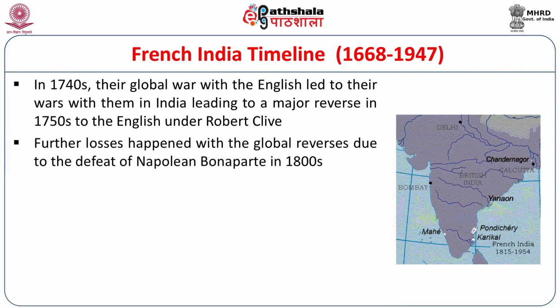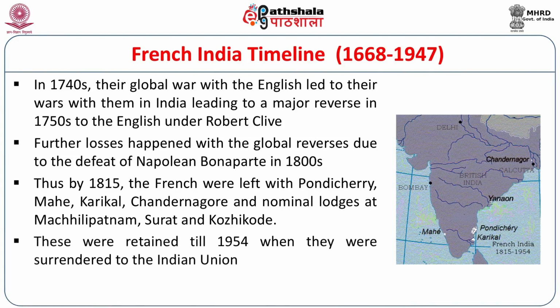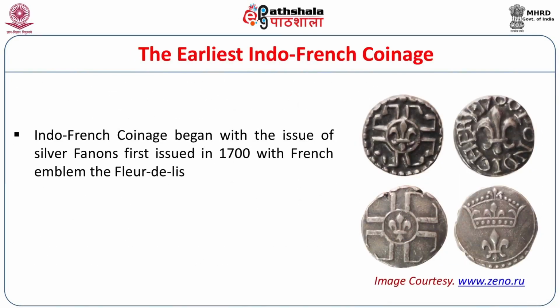Further losses to the French took place with the global reverse, the loss of Napoleon Bonaparte in the early 1800s. Thus, by 1815, the French were left only with a few territories like Pondicherry, Mahe, Karaikal, Chandarnagar in Bengal, and nominal lodges at Machilipatnam, Surat, and Kozhikode. These were retained by the French till 1954, when French India was assimilated in the Union of India as the territory of Pondicherry.